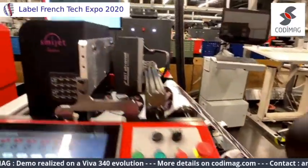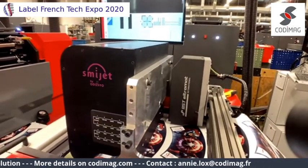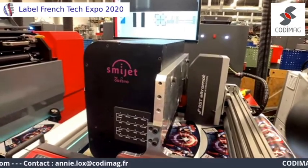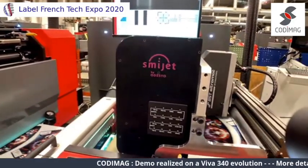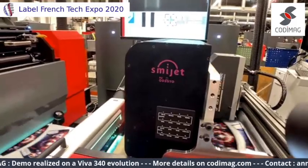Of course, you have the camera control to inspect the web. And we also have other inspection systems we are working with. So you see a new system from a young startup in France called Odesio for color inspection.